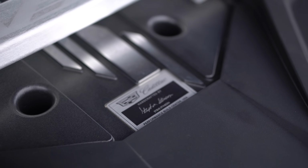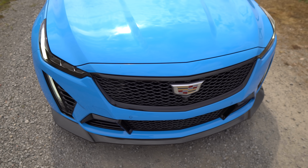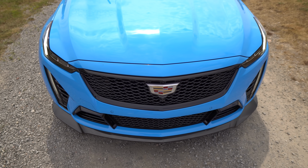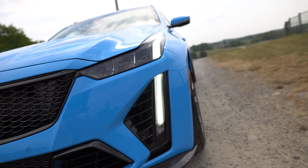The part that I don't like about the front end is that the hood is disconnected from the front bumper. There's that little painted piece that the CT4V doesn't have. But overall, looks amazing from the front. Yeah, really, really good. Really aggressive. The headlights killed it on this car.